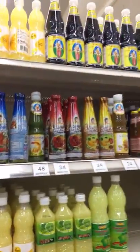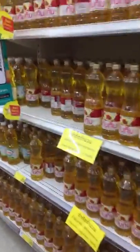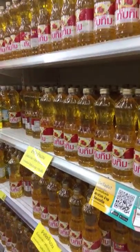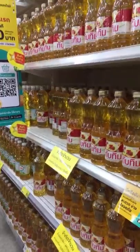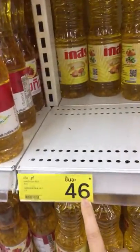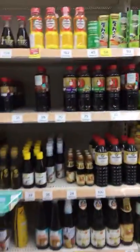And this dipping sauce. These are oils. We call them nam man, but it depends. If it's from vegetables, we say nam man phut. If it's from pork, we call it nam man mu. So these are nam man phut, and one bottle is about 1.5 dollars.